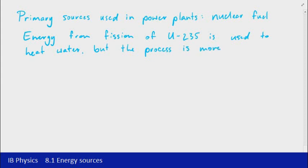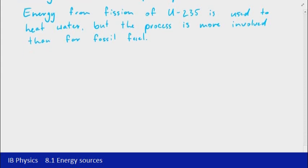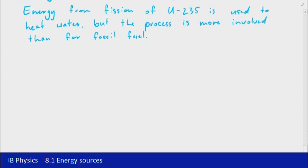So we'll just take a little bit of time here to identify what the key aspects are. It's not quite as straightforward as just allowing combustion of a substance the way that it is for fossil fuels. It's a little bit more required to ensure that there's the safety of people that are around these plants, and some of the other aspects that are important to consider in terms of the production of the energy itself.